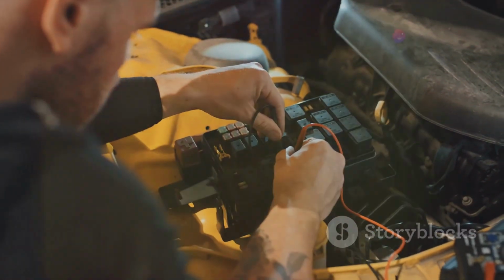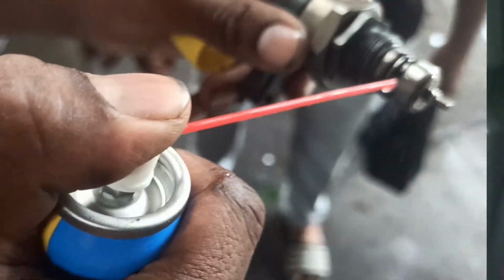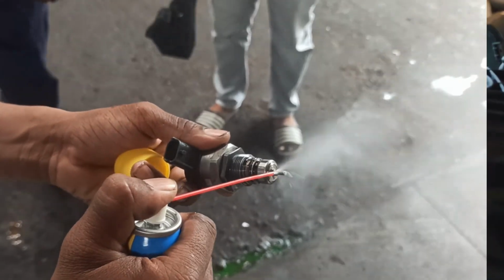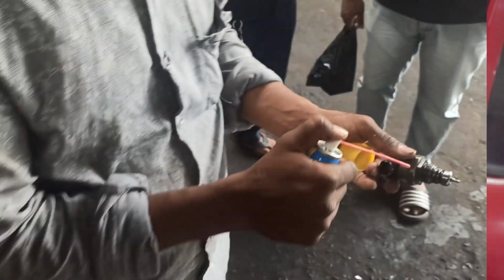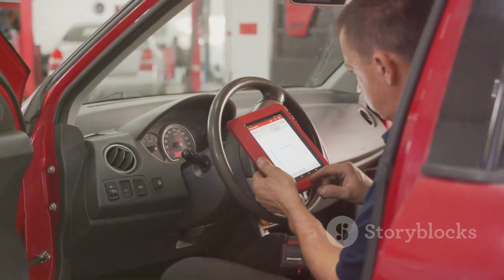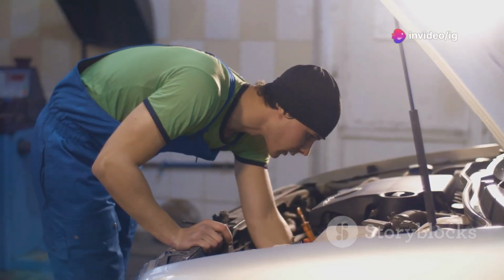To fix this, start by inspecting the wiring and connectors to the fuel pressure regulator. Make sure there are no loose connections or damaged wires. If everything looks fine, the next step is to test the fuel pressure and see if the regulator is functioning properly. If the regulator is faulty, you'll need to replace it. After replacing it, clear the P0089 code with your OBD2 scanner and take the car for a test drive to make sure everything's running smoothly again. And that's how you fix a P0089 code and restore your car's performance.